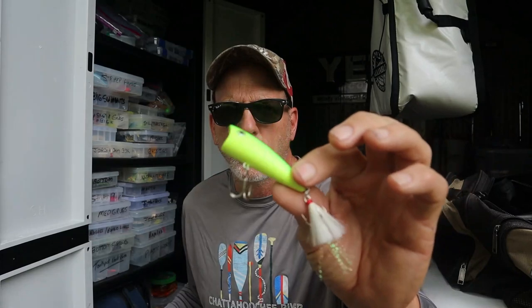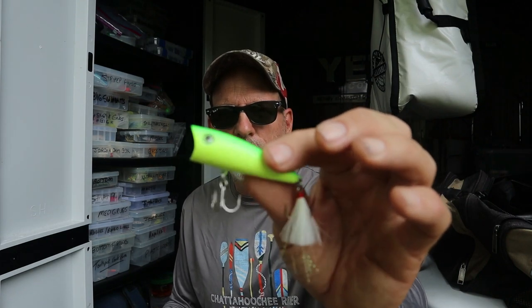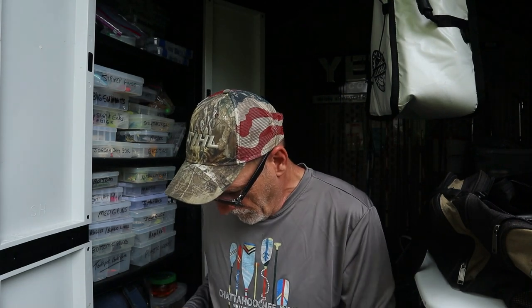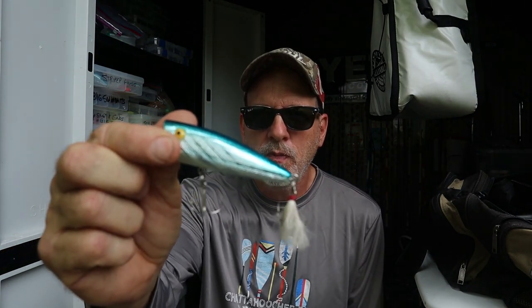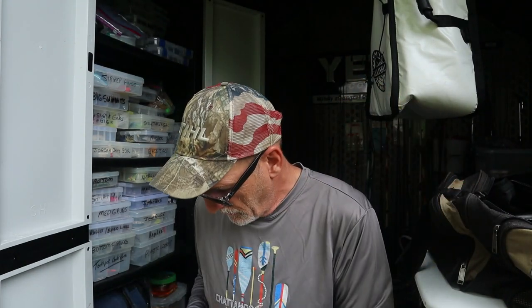Here's another one I like to use, the good old Pop R. Awesome lure. I probably use bone more than chartreuse, but don't get crazy on colors on this one either. About the only two colors I use is bone and chartreuse. Awesome. It casts good. It catches a lot of fish. Use that a lot. Try that out. Just a regular size Pop R. I do use the Magnum Pop R some, but 90% of the time I'm using the regular size.